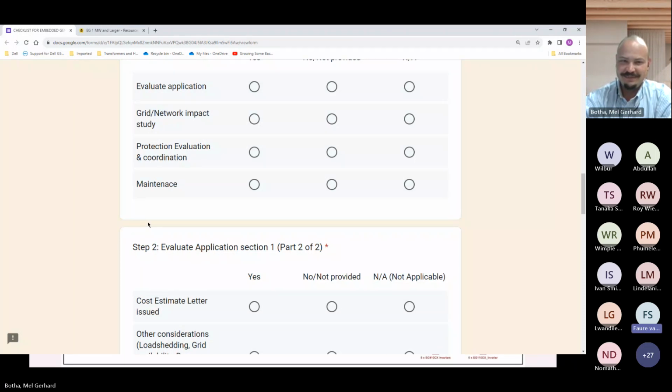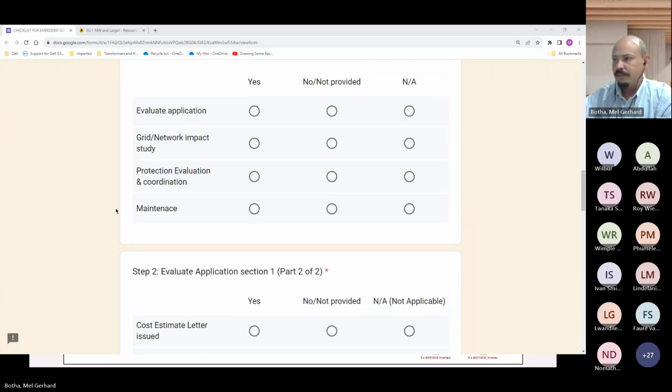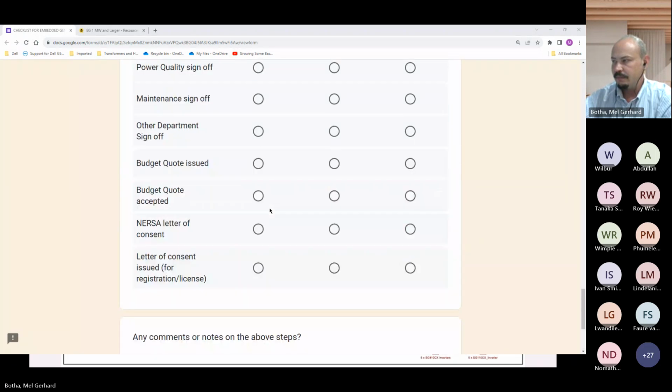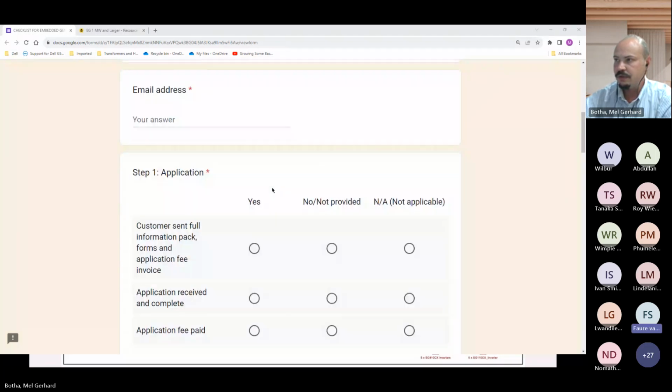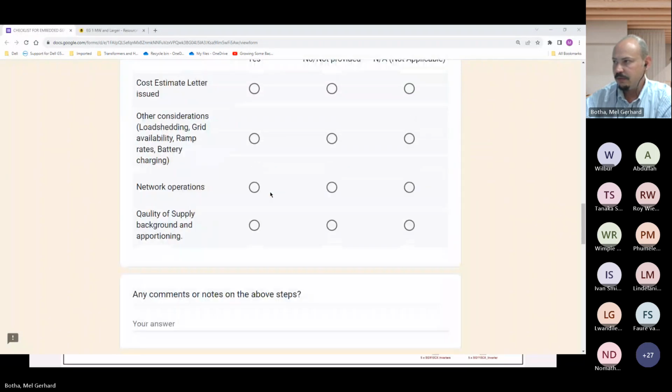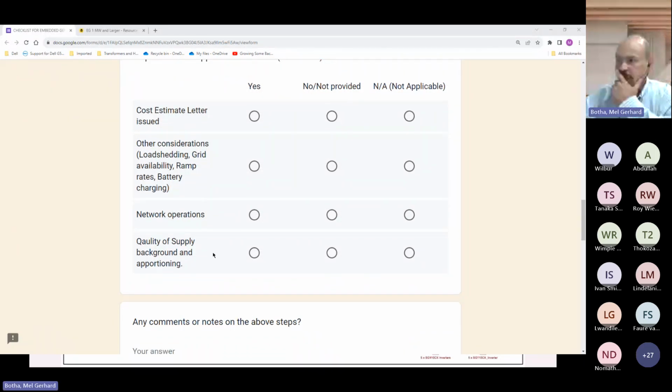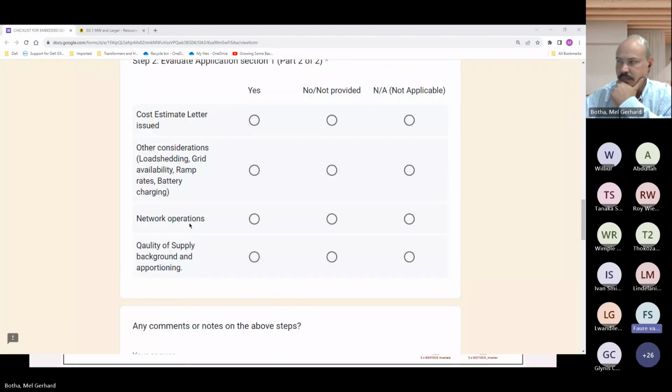Just hold on one moment. Okay, which one do you want to remove? Both steps 3. Okay, I think from step 3, yes, just delete that. Otherwise, like you said, let them just select not applicable right through, then submit. That's probably better, yes.